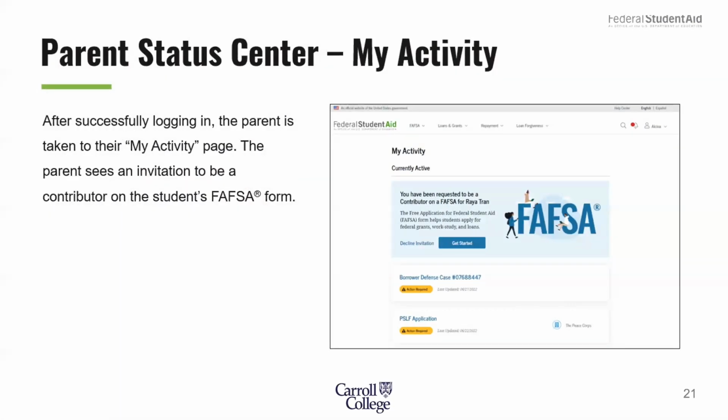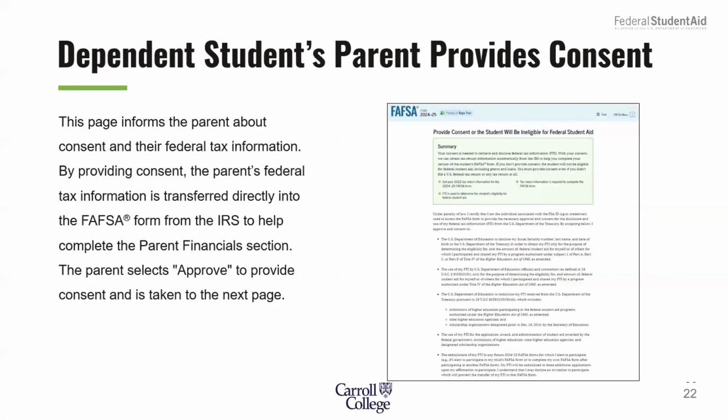So then the parent receives an email and it says, you've been invited to do a FAFSA. So this is what they will see when they log in. And remember, hopefully the parent or parents have their own studentaid.gov account or FSA ID created before they go in to do the FAFSA, because remember, it takes 3 days again to process that account. So after logging in, they're taken to my activity page, and the parent sees the invitation, and they can hit get started to fill out their sections.